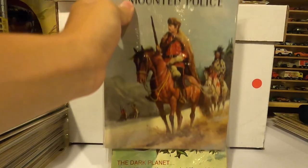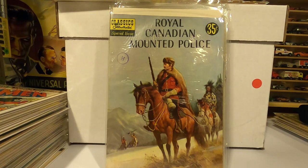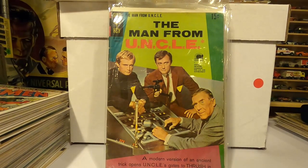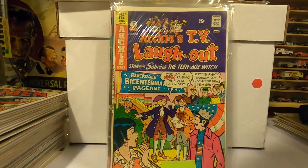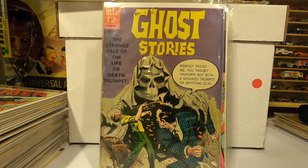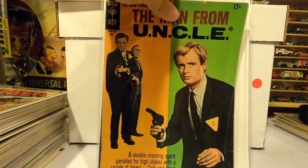Maybe he can explain that to me one day. I don't know if this got thrown in our pile accidentally, but the Royal Canadian Mountie Police Classic Illustrated Special Issue. I don't know if he wanted to buy that or not, but it is $1, so I guess it doesn't hurt to have it. Here's another Man from U.N.C.L.E. Archie's TV Laugh Out. Here's some more horror ghost stories. Magnus Robot Fighter. Here's another Man from U.N.C.L.E. One of these might be a number one.